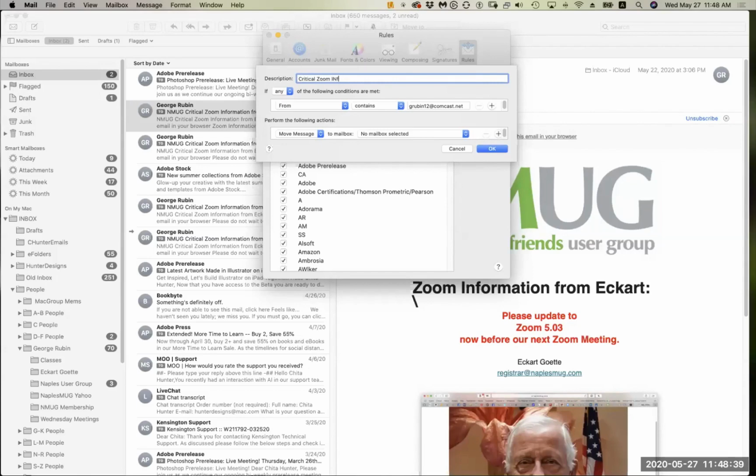Zoom Info. Oops, you know what I did? I forgot to create the destination first. So if you don't create the destination first, once you start creating this rule, you're going to say, uh-oh, I forgot to create the destination first, because Apple does not give you a way to create a new folder once you get this far into it. That is a hiccup that I wish that they would fix, but they haven't changed it. There are other email programs that will allow you to do this, but the mail app does not.